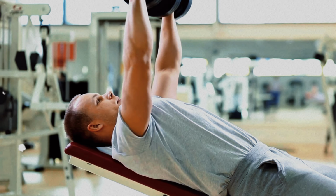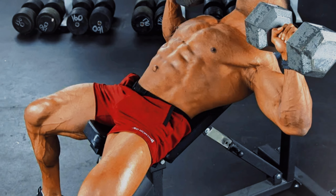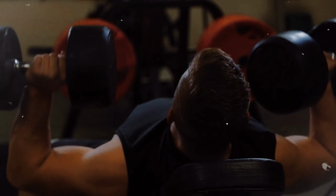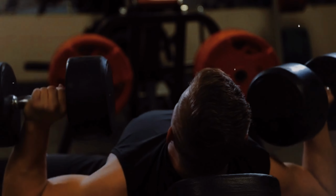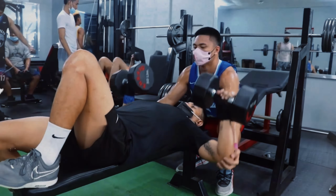The first benefit of this exercise is that the incline reduces the strain on the shoulder joint. In a flat bench press, the barbell forces the shoulders into a position that isn't always natural for everyone, which can lead to tendon and ligament irritation over time. In contrast, the incline dumbbell press allows for more natural movement and a more comfortable shoulder position, reducing the risk of injury. Additionally, this exercise activates the upper chest more, helping to develop a well-balanced and symmetrical chest.